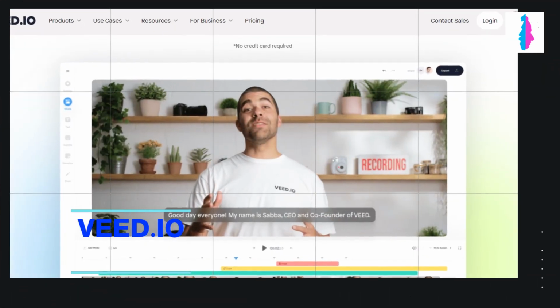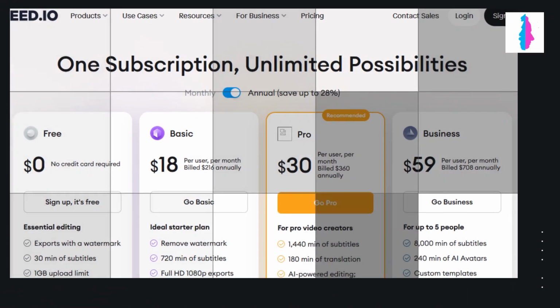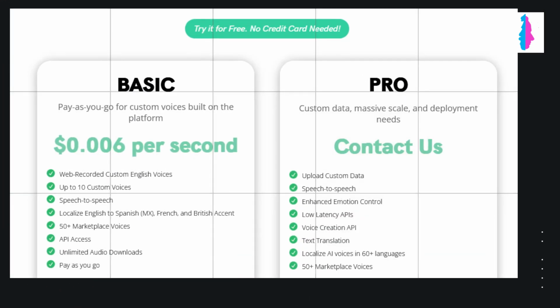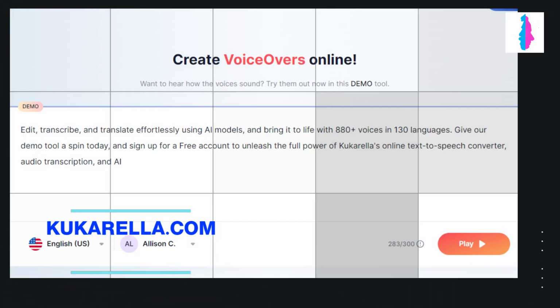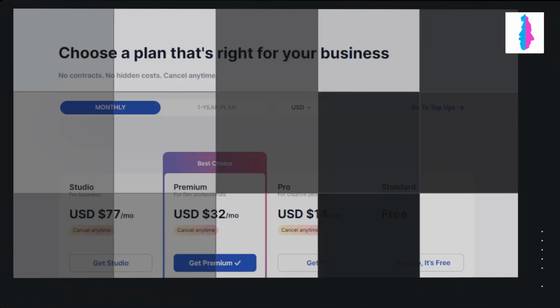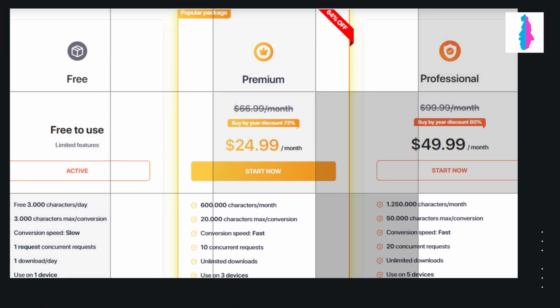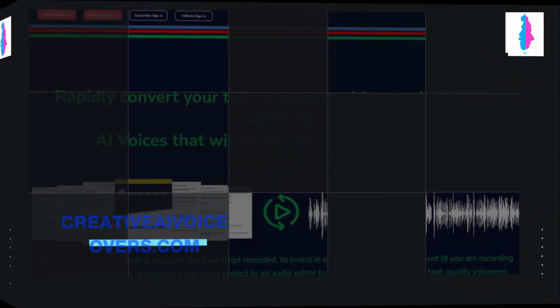Number 1. Vbee.io. Enjoy 15 minutes of free usage every month. Number 2. Resemble.ai. Get 5 minutes of free text-to-speech magic. Number 3. Cucarella.com. Convert 5,000 characters per month for free. Number 4. Vbee.vn. 3,000 characters per day on the house.